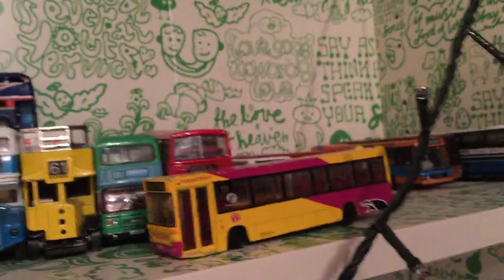Okay, this is the bus. I don't believe this bus is in service anymore. I guess this bus might have been used in Devon. It looks very similar to this bus. It's got a very similar design. Next one up along is an Orpington bus, which is in Kent.